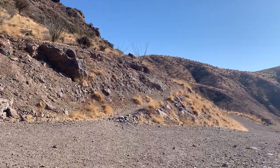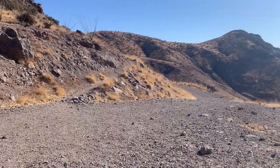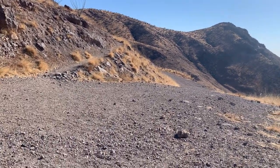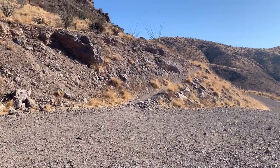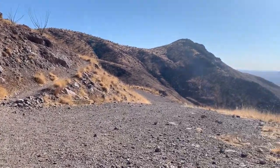So this is officially starting. So here we are. Let's go. Let's get it. Finished doing the out and back for the beginning of this. We're back at the trailhead, getting ready to continue headed north.